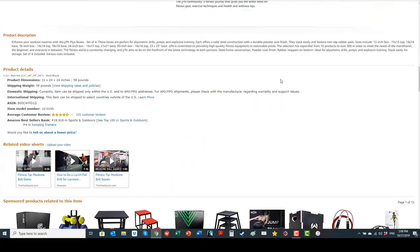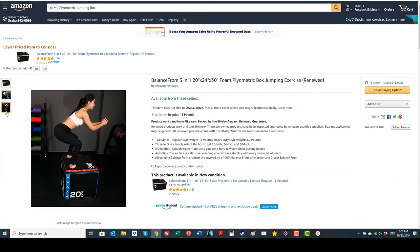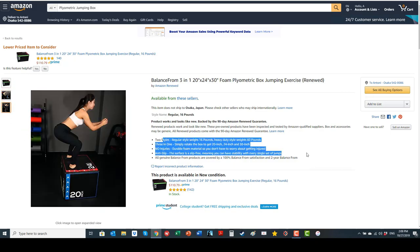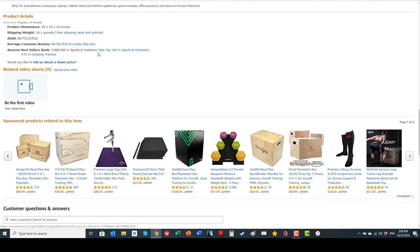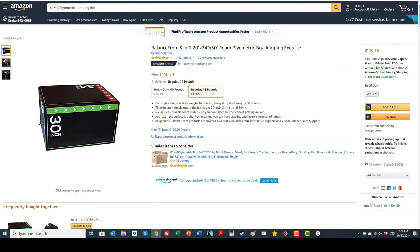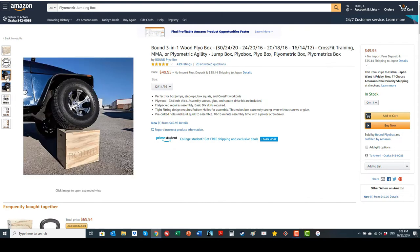This listing is a 6 out of 10 at best. This one, only 3 images. It does show the height on the side. It does show in action. It doesn't cover keywords here, and there's no further details. So very poor listing quality for this one. Made in the USA, okay.